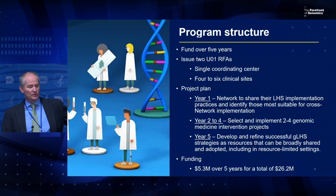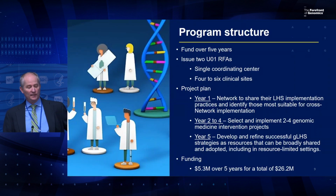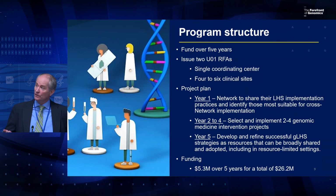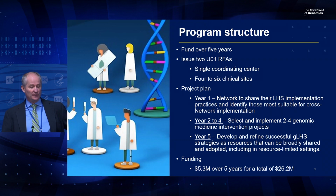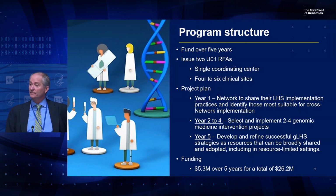The program structure is to fund the network over 5 years, issuing 2 RFAs, one for a single coordinating center, and then 4 to 6 clinical sites. The project plan would include in the first year bringing them together, seeing what genomic medicine areas they should consider for developing resources. Then they'd take 2 to 4 of these and actually do intervention projects, refining those over years two to four, and then the last year developing and refining successful genomic learning health system strategies and resources that can be broadly shared. And the funding is $5.3 million over 5 years for a total of $26.2 million.